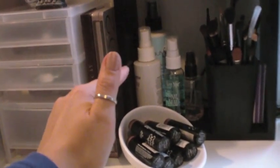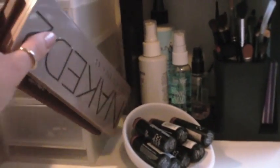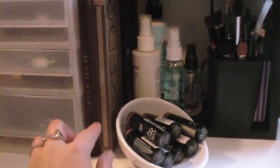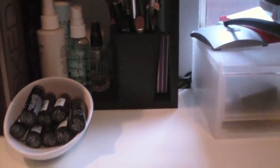So I've got the So Clean spray, brush, spot cleaner, and face setters, etc. And my 2 favourite palettes, the Naked palettes 1 and 2, or the original and the sequel, from Urban Decay. And this is just a little ceramic nest. I've got the small one over here. You can get these 2 at Ikea.